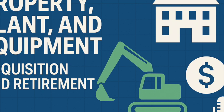Now, what if a company buys land, not to build on right away, but as an investment, hoping to sell it later at a profit? Or what if they're a real estate company that buys land specifically to develop and sell? Where does that fit in?